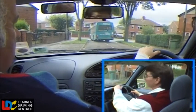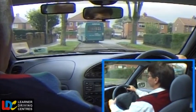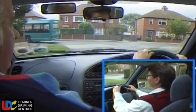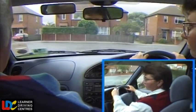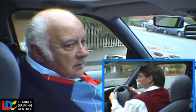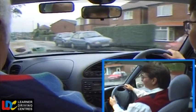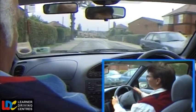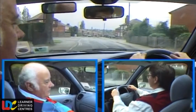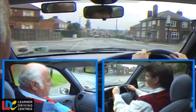And we're going to turn to the left here, same way as the bus. So just think about what you're doing here. Just nice early observations. Right, okay, good. And now we've got a crossroads, we're going to turn to the right. Now, would we be on the major or minor road? We're on a major road. That's right. Remember your mirrors before you signal always.